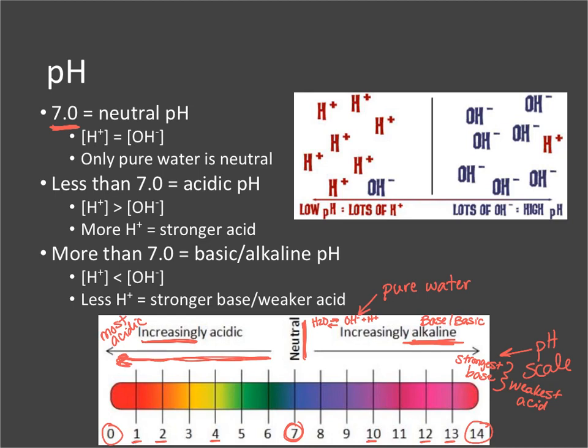And if we look at what it means to be acidic or basic, let's go back up here to an acidic pH. An acidic pH just means that the concentration of hydrogen ions is greater than the concentration of hydroxide ions. All right, and these little brackets, how we write the bracket with a little H plus like this, the bracket means concentration of. So it's just shorthand for saying concentration.